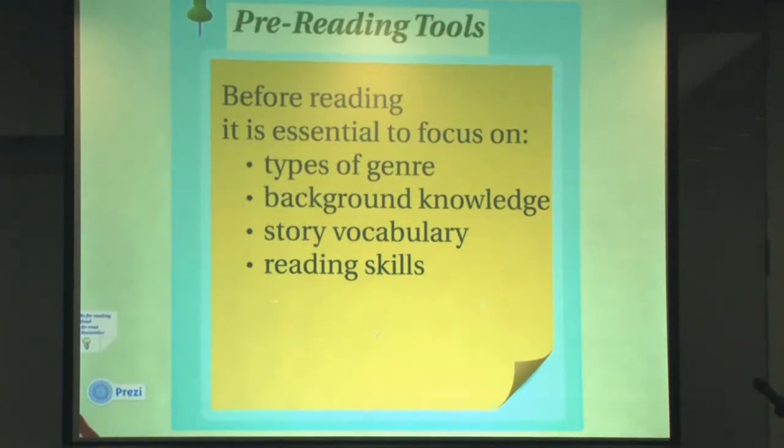Fantasy. Yes. Yes. Okay. Wow. Guys are English majors, I think.